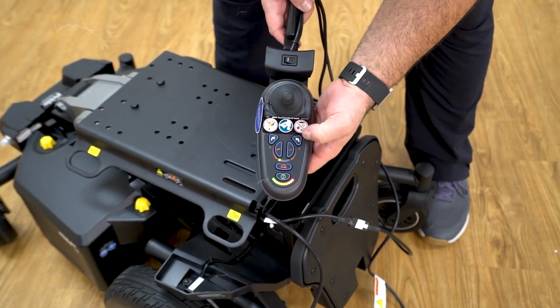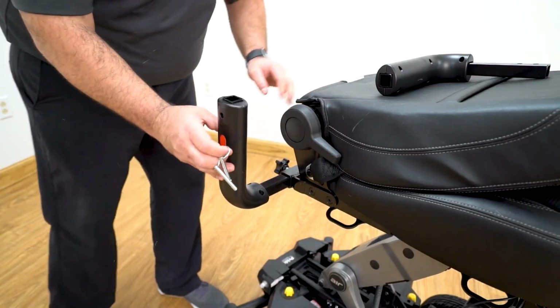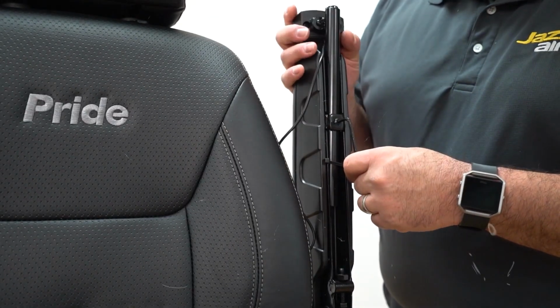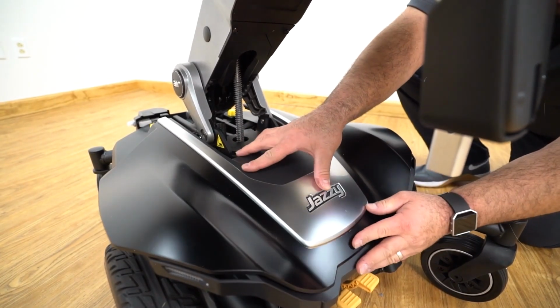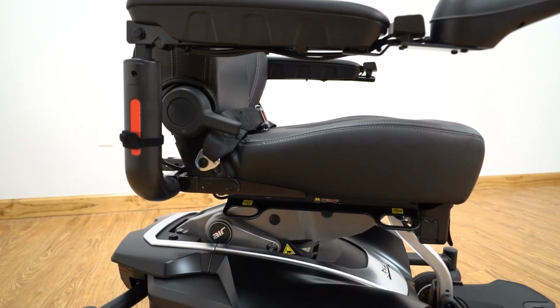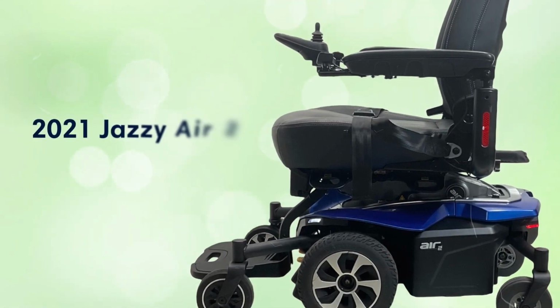This power chair can accommodate users up to 300 pounds, providing a comfortable and secure ride. It is equipped with U1 batteries, offering a range of up to 16.8 miles per charge, ensuring that you have the freedom to go about your day without worrying about frequent recharges. Its top speed of 4 miles per hour is sufficient for everyday use, whether you're moving around the house or taking a trip to the store.